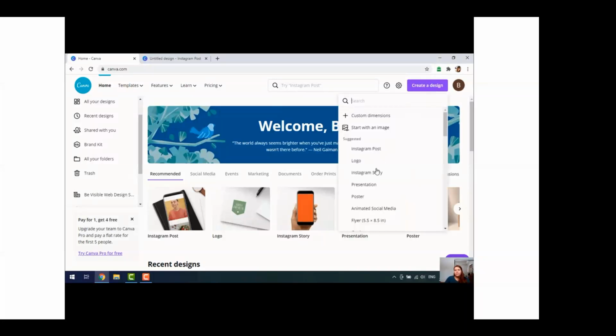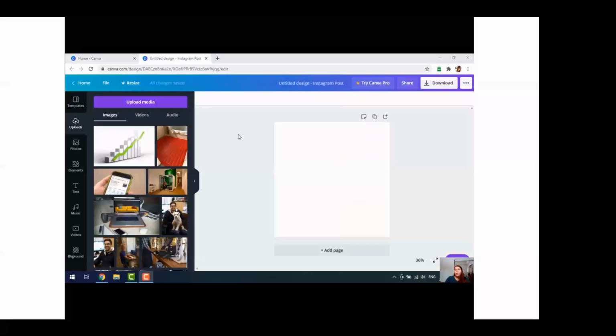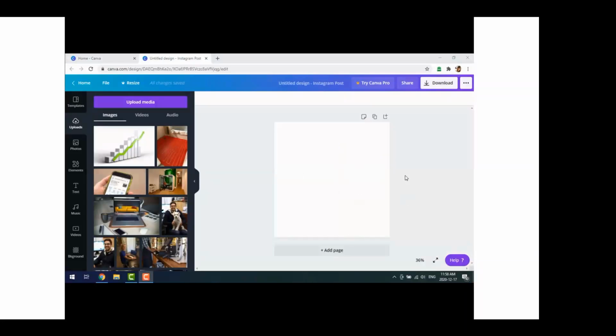All right, now I have already pulled up a new design. So I decided to go for an Instagram post. Here is what it looks like when you have finally selected the kind of post that you would like to create. I have put it onto uploads here. So what this means is if you already have the content that you want to include, then you just upload media through here, and it's just like you would upload a file anywhere else. So upload media, your files will come up, you select what you want, and you dump it in here.